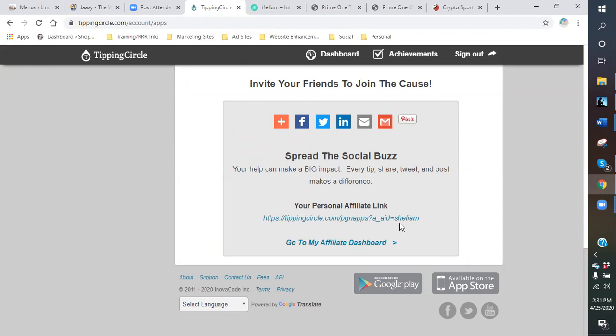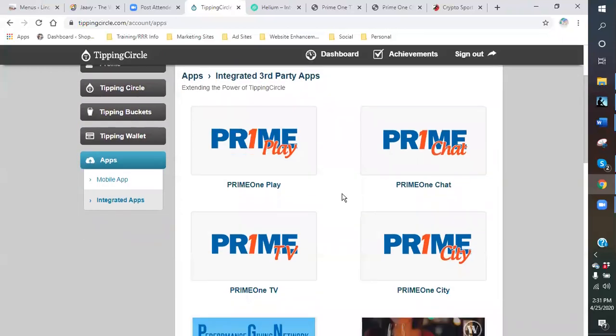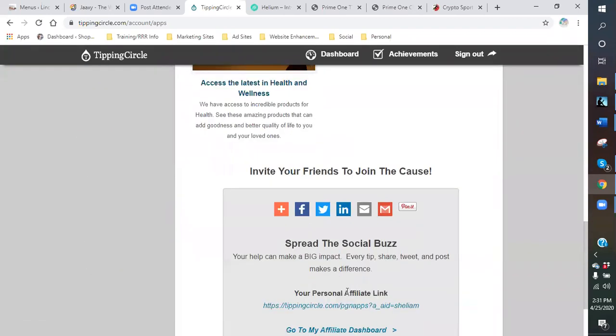Tipping Circle is basically where she will get paid if anybody else signs up through her information. But if you go here to where it says personal affiliate link and send her that, she will get this page right here with all of your links in it. Even if she's already signed up? Yeah. She should have this same information. If she doesn't, then just send her this down here at the bottom.